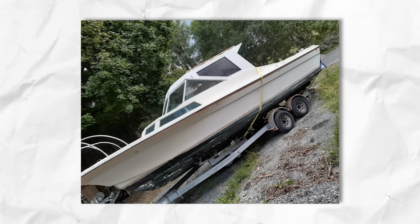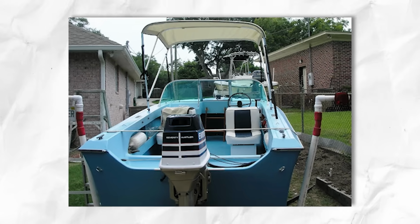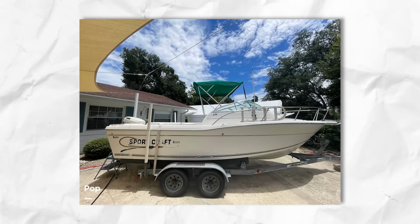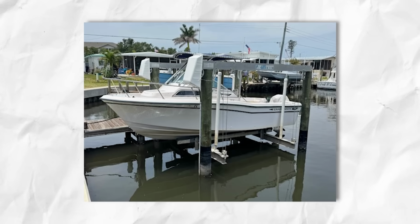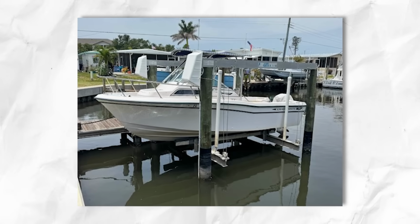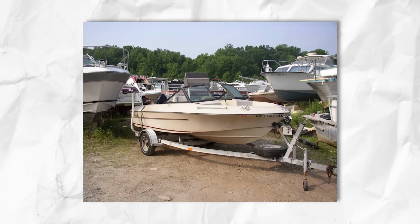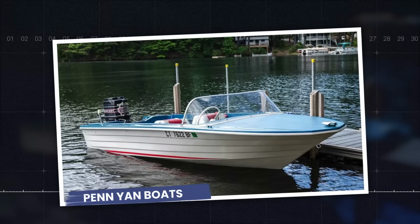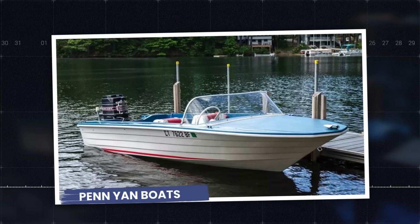Imagine anchoring for lunch or fishing, only to discover that your boat is slowly filling with water simply because of how it's designed. The risk of sinking or swamping in choppy waters turned every outing into a potential rescue situation. These design flaws weren't immediately obvious to buyers, making them particularly insidious. The boats looked fine on the showroom floor, but their fundamental engineering problems only became apparent once they were on the water. Penan boats represented a perfect example of how good intentions can create dangerous situations.